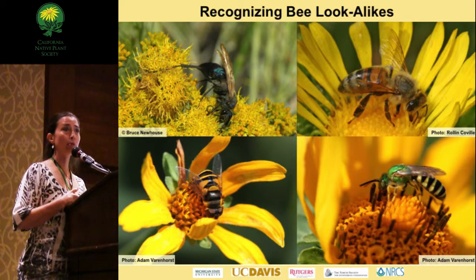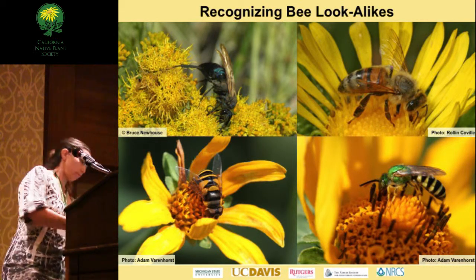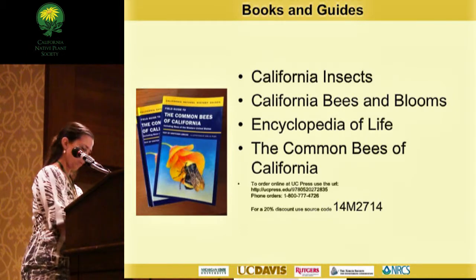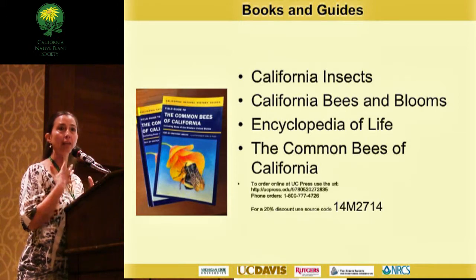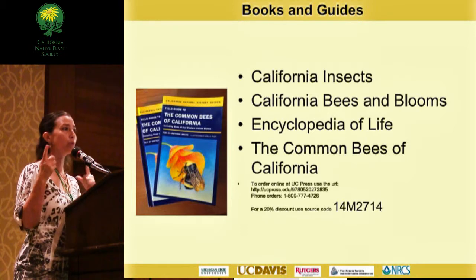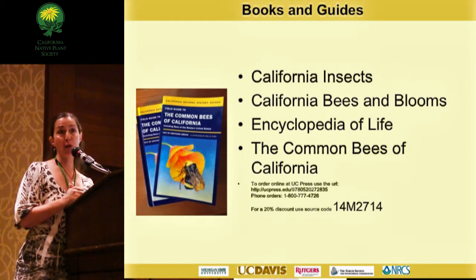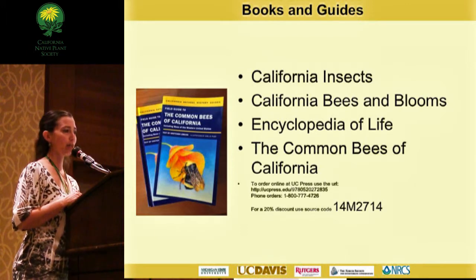There's resources available to help us with the identification. So this is the one on California insects. And then this California Bees and Blooms is by Gordon Franke and a couple other authors. Encyclopedia of Life has some tools to do different identification. And then this is another book, The Common Bees of California. I don't know if this coupon code still works, but it's 20% off if you order at UC Press.